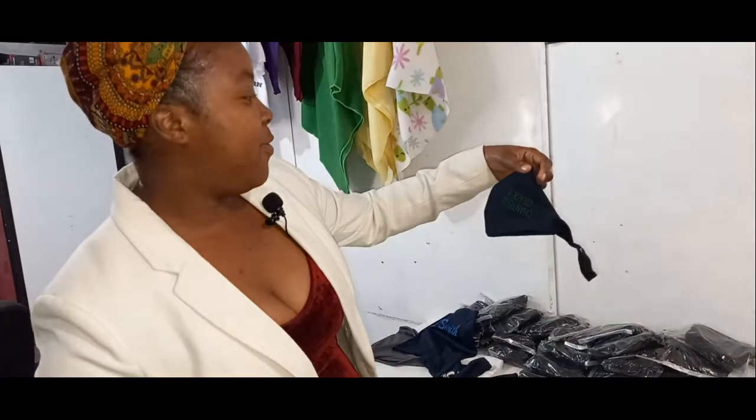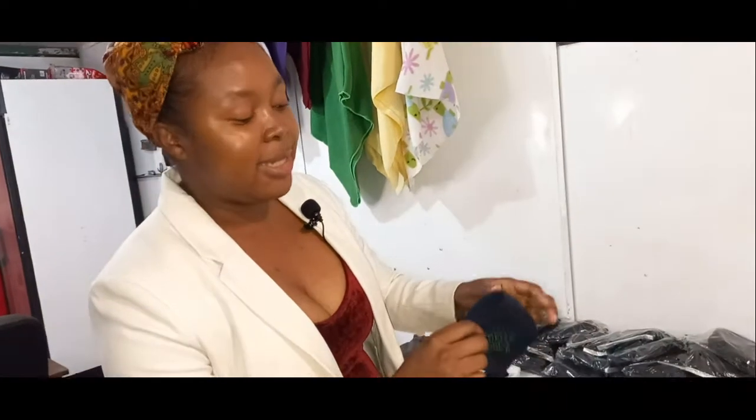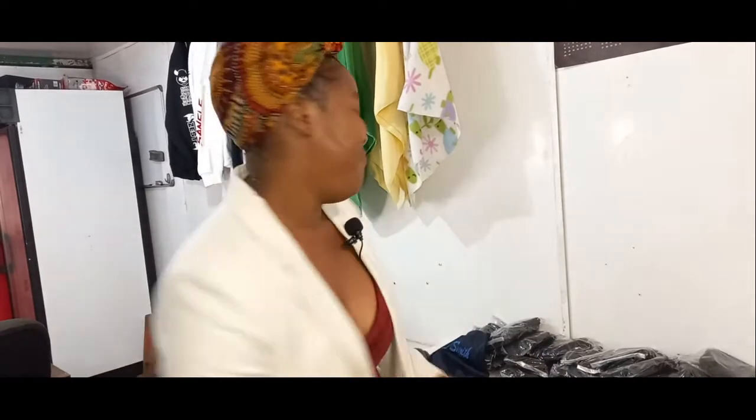And also if you have a large family and you have masks that look the same, this can actually help identify them, because you'd find that maybe one child lost the mask and then they take the other kid's mask because they don't have names on it. So this actually helps to keep track as to whose mask is lost, so that kids don't have to use other kids' masks.